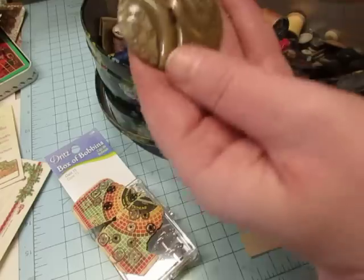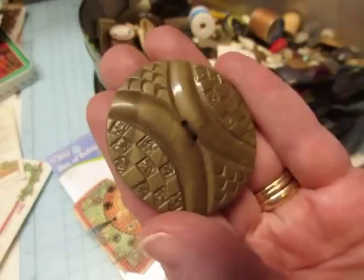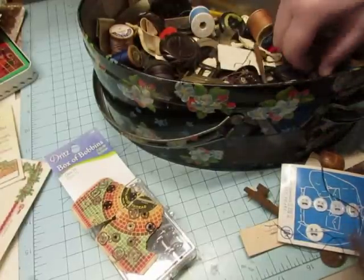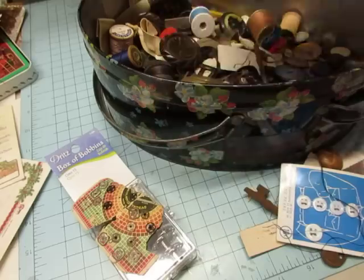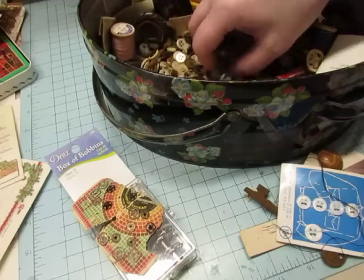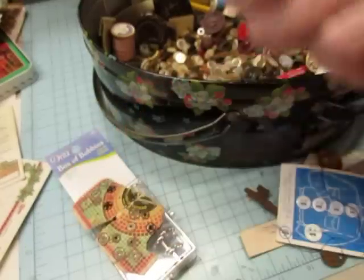Look at that pretty button. Look at that. It's got a different pattern on each section. It's a 2-inch button. That one's pretty. Lots of little tiny ones. My hands are getting so filthy just going through this.